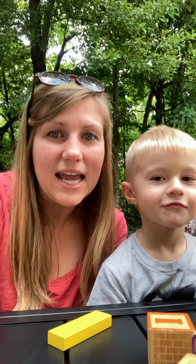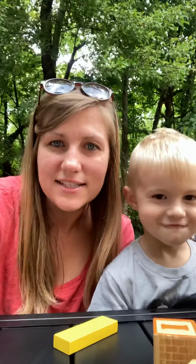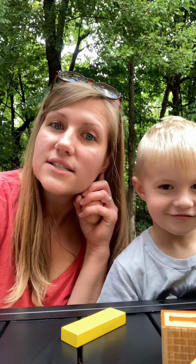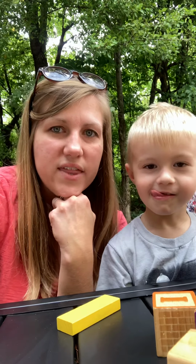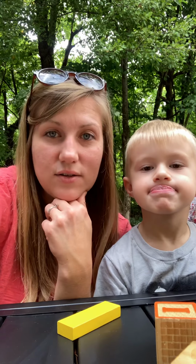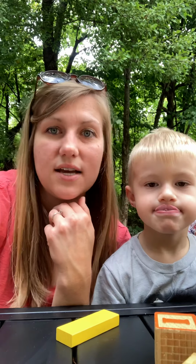On Friday, we talked about rhymes. If you were one of our Friday friends, you heard us turn on our listening ears and listen for words that sounded the same. We came up with cat, hat, rat, sat. Humpty Dumpty is also like that. Do you hear it? Humpty and Dumpty, they sound the same.